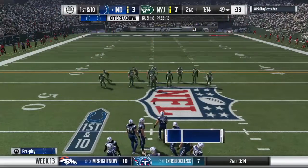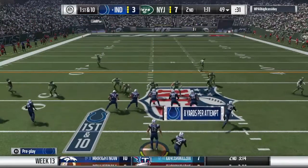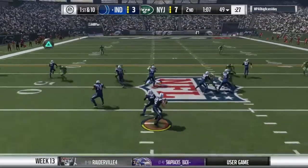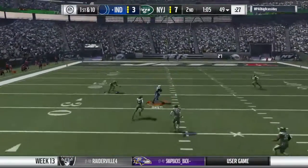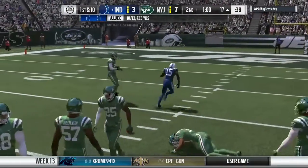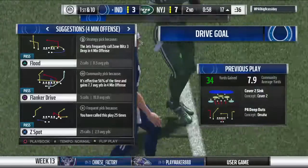Looks like the defense in press coverage here. Now a play fake here on first down. Philip Dorsett hauls it in. And he gets this one all the way down inside the 20-yard line.